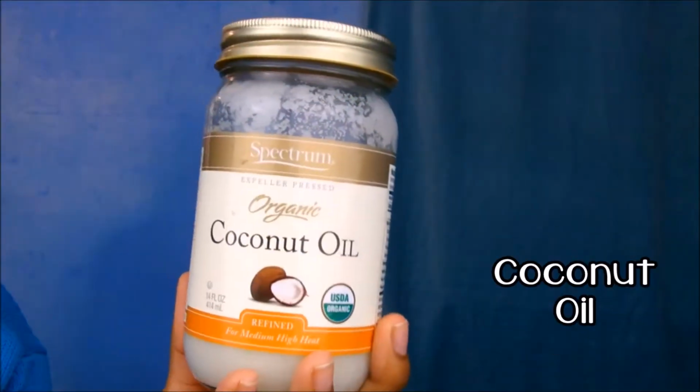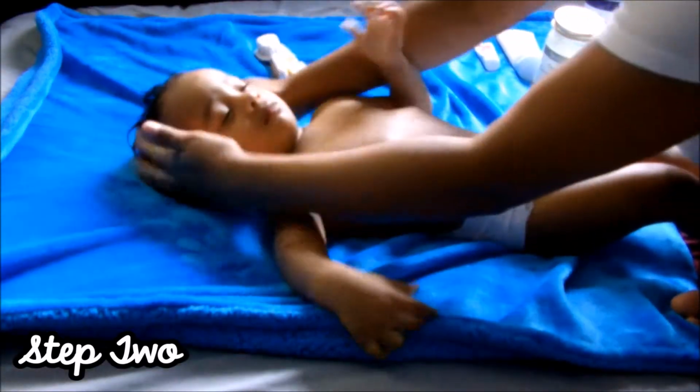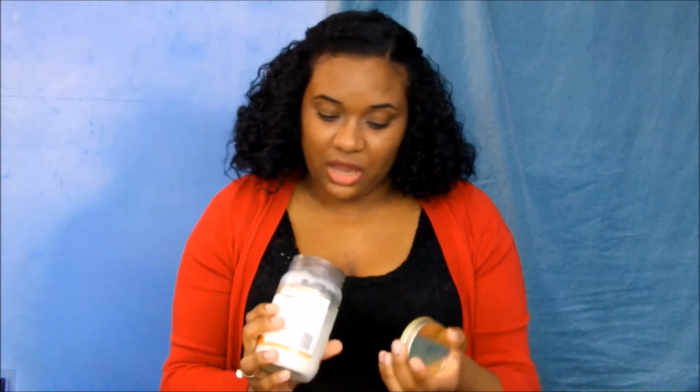Step 2 is coconut oil. And I just take this and pretty much rub it over his body like a lotion. Sometimes I do this, sometimes I don't. I looked up online and I was just trying to figure out what I could do to help him, and a lot of people were suggesting coconut oil, so I went out and bought some. People that are all natural and organic, that just want to use organic products, I would suggest this, but I don't feel like this is the best product. Some people use this instead of all the products that I use, but I just don't feel like this works as good. It's okay.